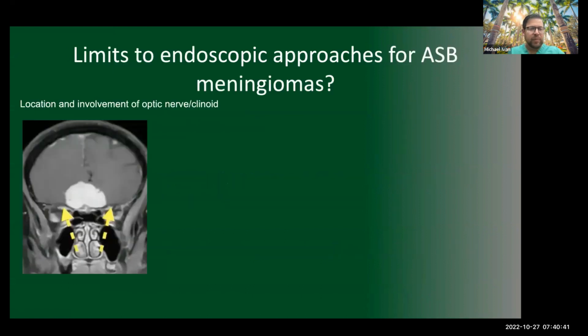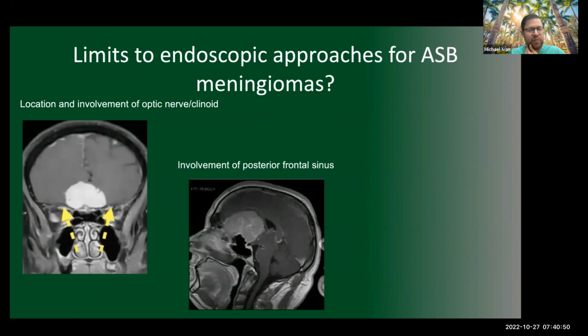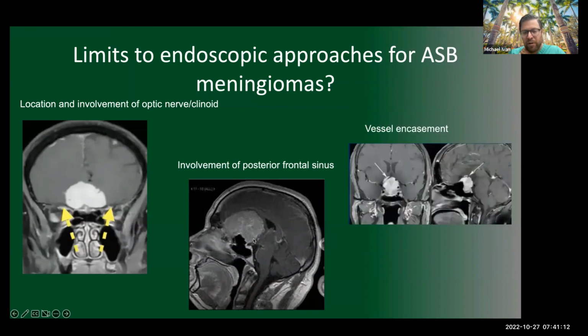So again, limitations to endoscopic approaches for anterior skull base meningiomas is a whole other talk that we could spend an hour discussing. So I'm not going to go into that here, but just to touch on it briefly, going lateral to the optic nerves or being involved in the superior lateral optic canal is a no-go. For tumors that go too far forward, involving the posterior wall of the frontal sinus, you have to be very careful about what your repair techniques are going to be in this area. It may be better to use a pericranial flap.